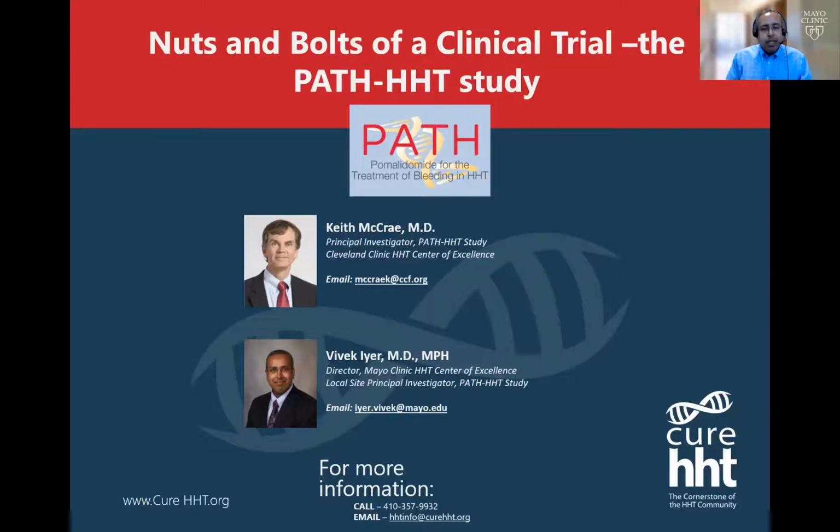But like Dr. McCrae and I went through, to reach this phase in the PATH-HHT trial, it means it's gone through layers and layers and layers of safety concerns. The FDA is involved. We have monitoring in place. Pomalidomide as a drug has been available on the market for more than a decade or more. So there's multiple things about this trial. It's not a brand new drug, it's an established drug. We know what we're dealing with. So that should allay some of your concerns about this.